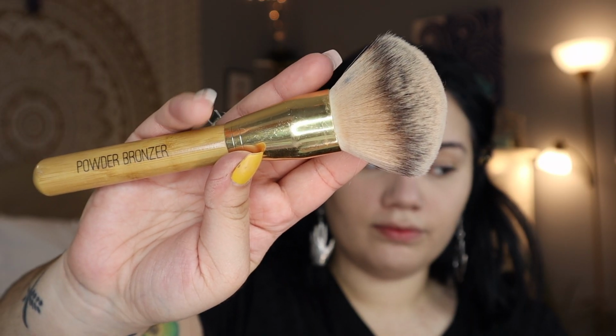Now going to the bronzer, I'm using my powder bronzer big brush and applying that where we contoured and a little bit above. And this is to create some warmth in my face. A lot of people sometimes get confused about what's the difference between bronzer and contour. Contour is to add some dimension to your face, and bronzer is to warm your face. Like if you're outside getting a tan. You know what I mean?